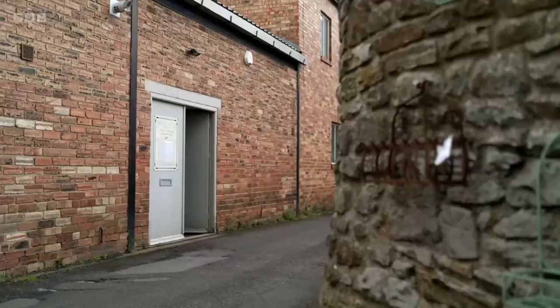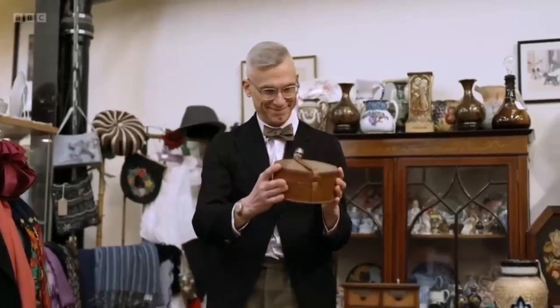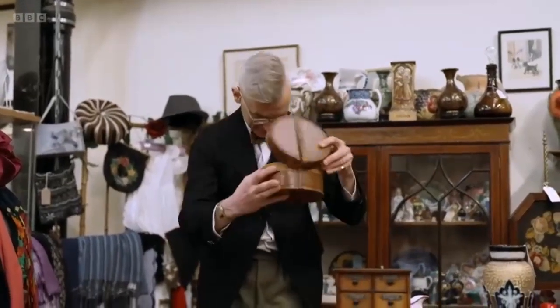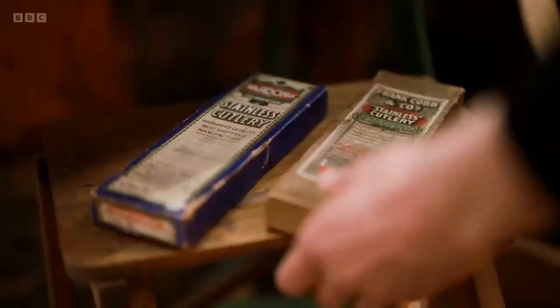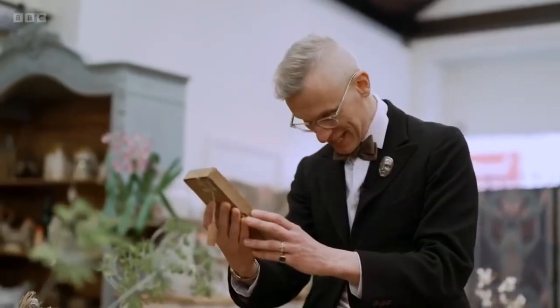Now, back in Corbridge, Mark's leaving no stone unturned. Feeling boxed in there? What a wonderful sort of moment in history this is.